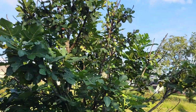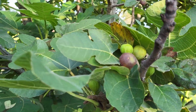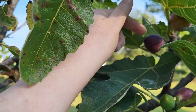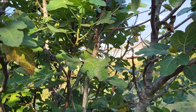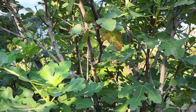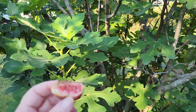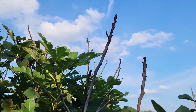These figs are starting to come in. But I don't know. This one's not ripe. This one is. Because see how it's falling down, kind of? It came right off. I don't know what kind of fig this is. Small. The fruit is always small. That's super sweet, though. See, this year it got hit by a frost.